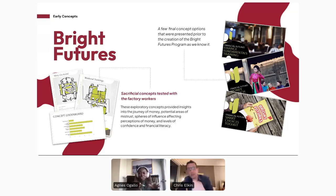As we went through the process of building these to a certain level and testing them out a little bit, that process helped us refine our approach and focus on building solutions that hit that sweet spot that Chris was talking about earlier. This is both desirable, viable, and feasible, and also has significant impact.